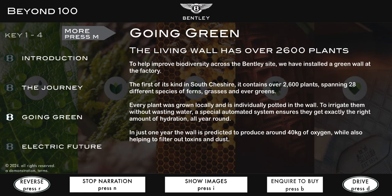Going green. The living wall has over 2,600 plants. To help improve biodiversity across the Bentley site, we have installed a green wall at the factory. The first of its kind in South Cheshire, it contains over 2,600 plants, spanning 28 different species of ferns, grasses and evergreens. Every plant was grown locally and is individually potted in the wall.